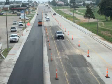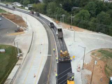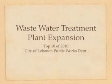The original width of Route 66 was 20 feet. Today, West Elm is 56 feet wide, consisting of 4 driving lanes and a turning lane. The Elm Street project is slated to be completed in the fall of 2011.